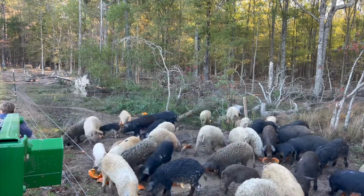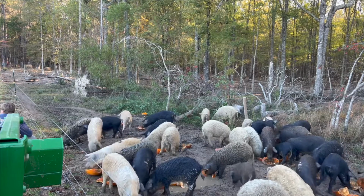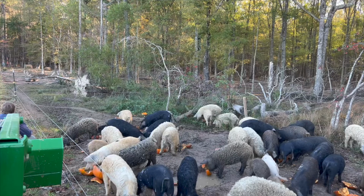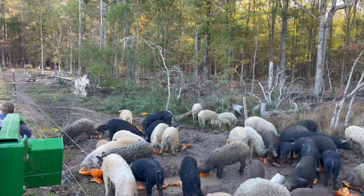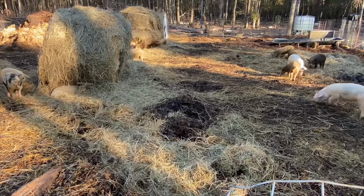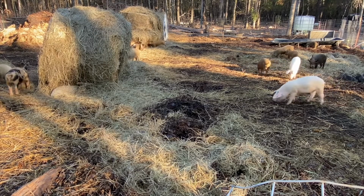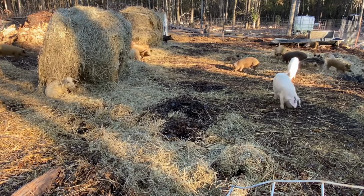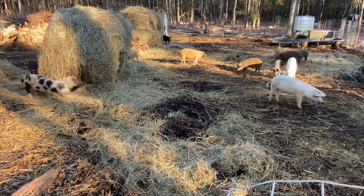I'm going to go get another load of pumpkins to feed to our pigs in our training pen. They're smaller pigs, there are more of them, and then we'll talk about some of the downsides of feeding pumpkins to pigs. Back to our conversation on the downsides of feeding pumpkins to pigs, is that I mentioned that it can cause diarrhea to the pigs.